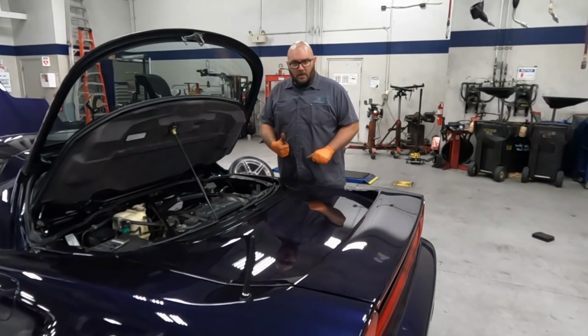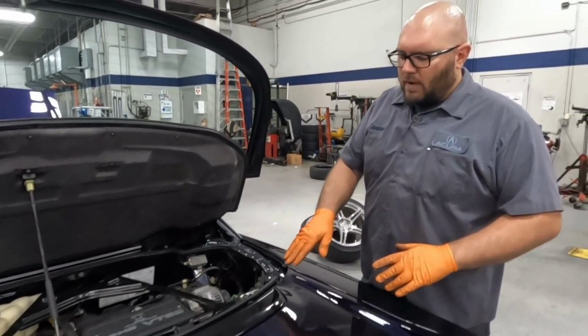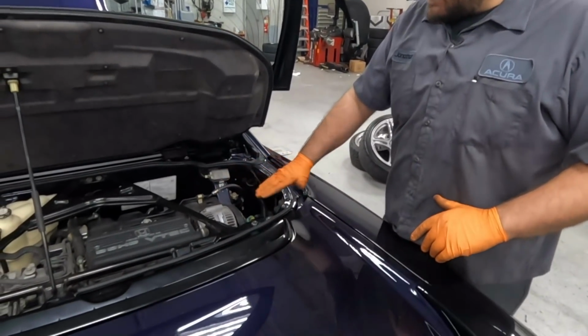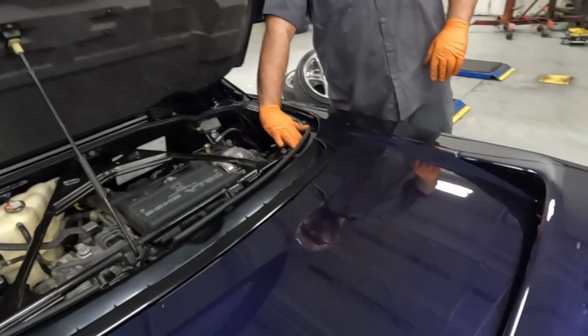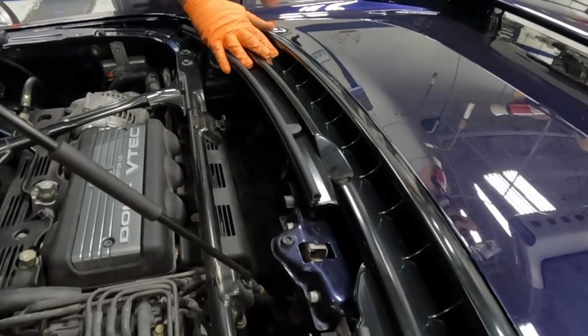All right, so we got the front all bolted in. Now we gotta get to the rear. It's not that complicated, but we do have to remove this duct because if you can see under here, the strut is located underneath it. So to give us easier access, I like to remove this.